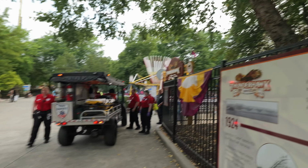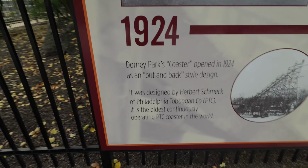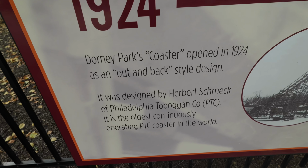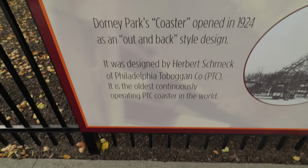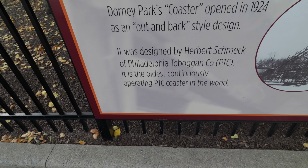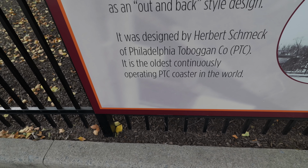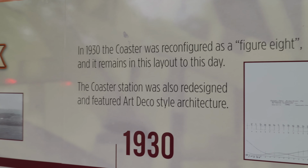I was hoping to start with some stuff in the queue, but instead I think we're gonna go look here at the timeline. So 1924, Dorney Park's coaster opens with a typical out and back design. That's crazy, this is just an open grass field here? Designed by Herbert Schmeck of the Philadelphia Toboggan Company, it is the oldest continuously operating PTC coaster in the world. Okay, gotcha. Cool. 1930, the coaster was reconfigured as a figure 8 and it remains with this layout.